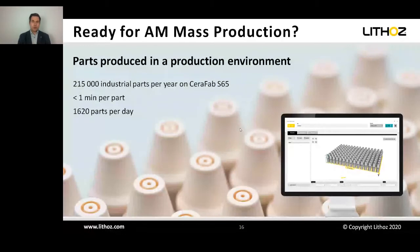The last part I want to show you is about the mass production industry. I already told you about this. In the early days, we were working with R&D, and a lot of our customers started with R&D, and today they are producing in series. You can see with one machine, you have the possibility to produce more than 200,000 implants. So yeah, the question is, how far will you go with it?